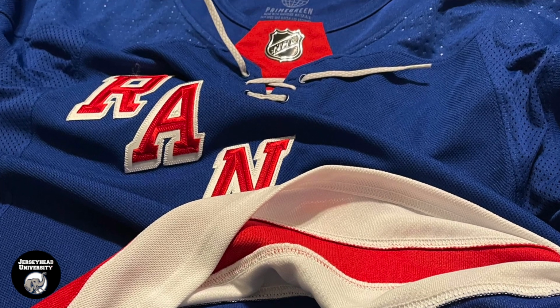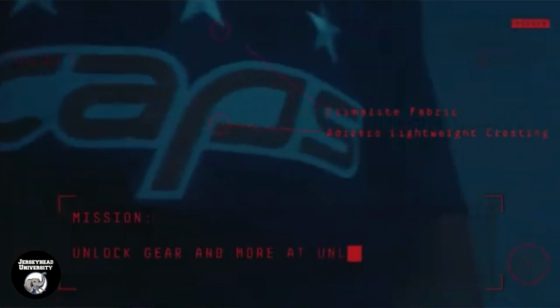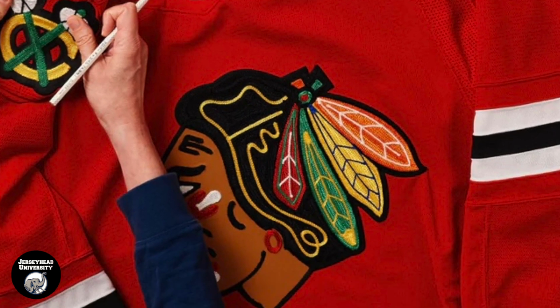And just for context, the Fanatics premium jersey is the equivalent of the Adidas authentic jersey that I've got on. These jerseys are made in Indonesia and have some similar features as the on-ice jerseys, but they are not the $425 authentic pro on-ice jerseys. All right, let's get into it.